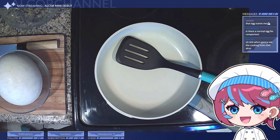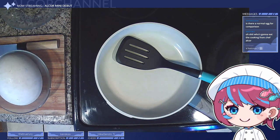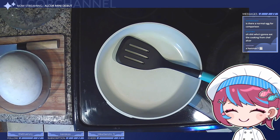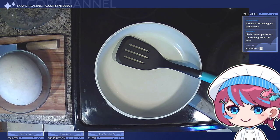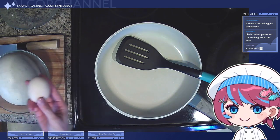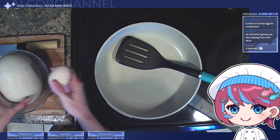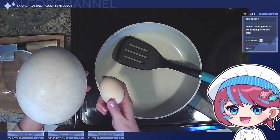Is there a normal egg for comparison? Oh yeah, let me grab one. Running out of counter space. Oh, this is like a normal egg. Organic, not large egg. Gotta drop this, but it's a pretty big difference.